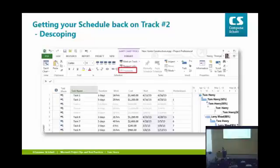See how it's looking at the predecessor of the inactive task. It's kind of joined it up, but it goes straight down to the next task. So it's completely disregarding those inactive tasks. Great way to do it. Don't delete tasks, make them inactive.